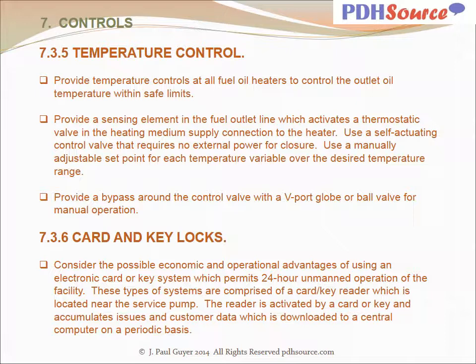Consider the possible economic and operational advantages of using an electronic card or key system which permits 24-hour unmanned operation of the facility. These types of systems are comprised of a card key reader which is located near the service pump. The reader is activated by a card or key and accumulates issues and customer data which is downloaded to a central computer on a periodic basis.